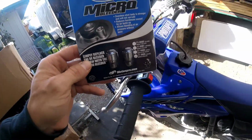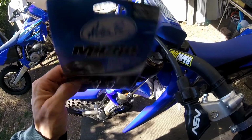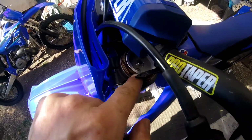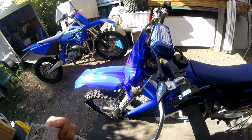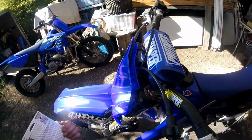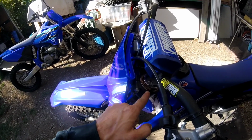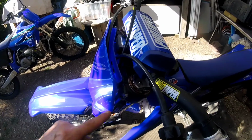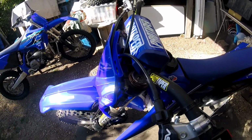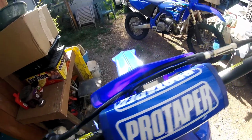The last thing, one of the last upgrades I'll probably put on for now, is these Motion Pro micro bleeders, and it replaces the little air bleeder screw right there. So what happens is, once you're riding and the fork is going up and down, it creates friction, and there's heat buildup and static. You get static heat buildup, and then you ultimately get air pressure in there, and it's good to relieve that pressure during the course of your ride throughout the day.